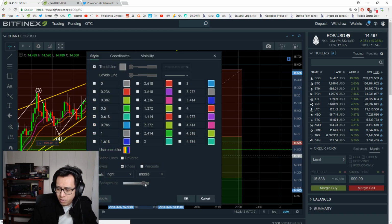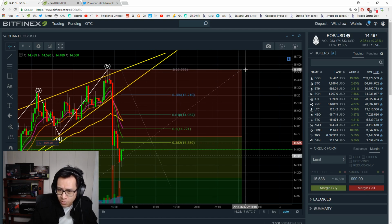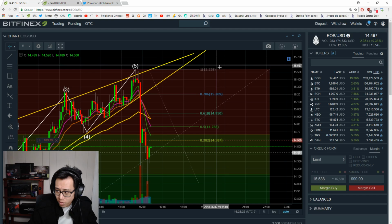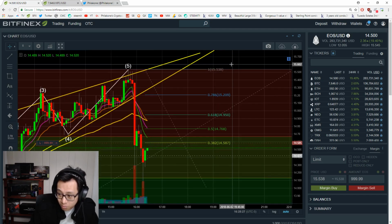This needs to save it on TradingView, or on Bitfinex rather. But it never saves it, right? You always have to redo it. But sometimes you only want specific numbers on there to not mess up the chart. There we go. It's already going up to 14.5.